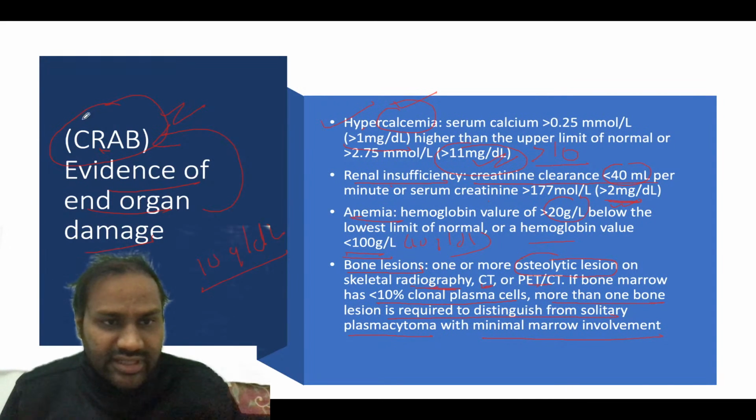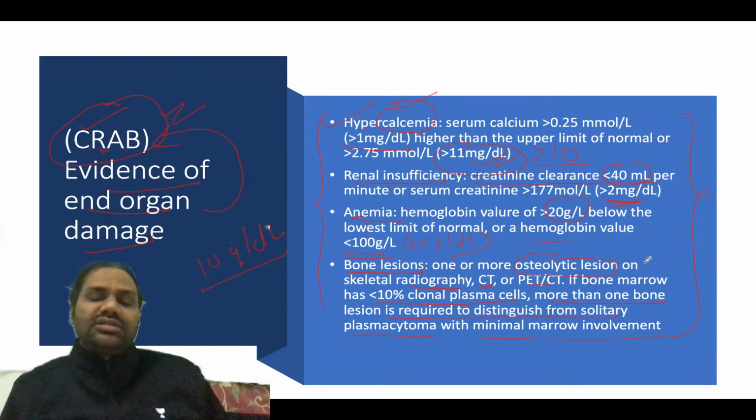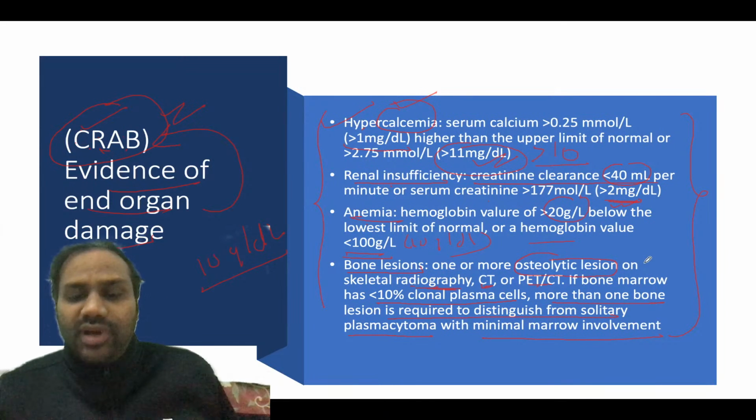So this is basically the CRAB criteria. If this criteria is fulfilled, then you say it's end organ damage. So that end organ damage is again important in case of multiple myeloma.